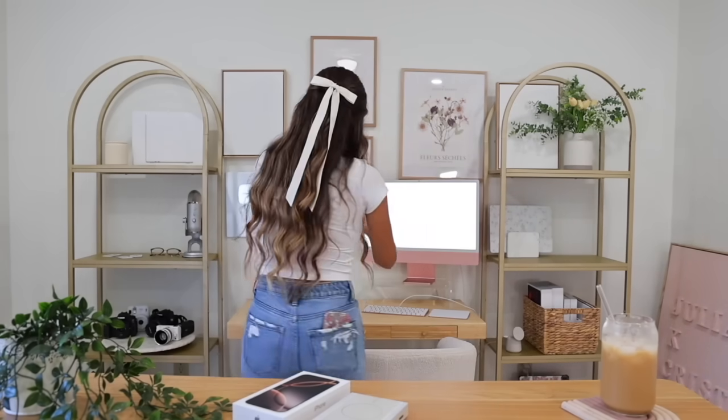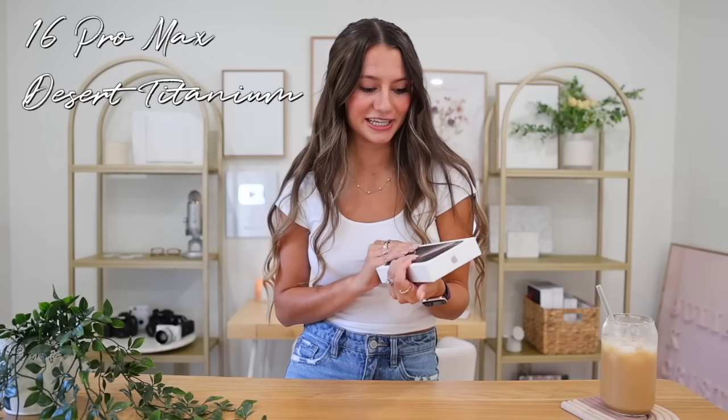Okay, we'll set this up back here. Cute. Okay, well obviously we'll do the phone first. So I got the iPhone 16 Pro Max in the new desert titanium color, so I'm very excited to see what it looks like. I upgraded big time and got 1 terabyte storage, so if I run out, I don't know what to do with myself anymore.